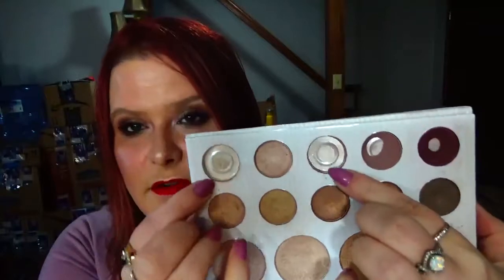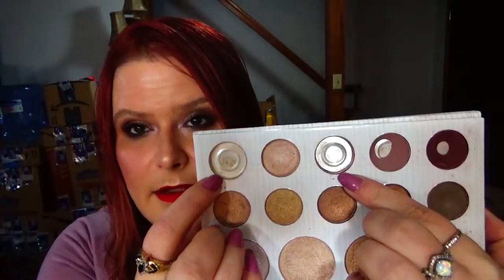Now, as far as items that I have finished actually in palettes, there's not much, but I'm just going to get right into this one since you guys already seen it. I did finish these two shades from the Carli Bybel palette. So I do have the deluxe, so I'm happy that I have some of these shades. I have also used up a shadow in my Naked 2 Basics palette, and it is the shade right here, Stark.